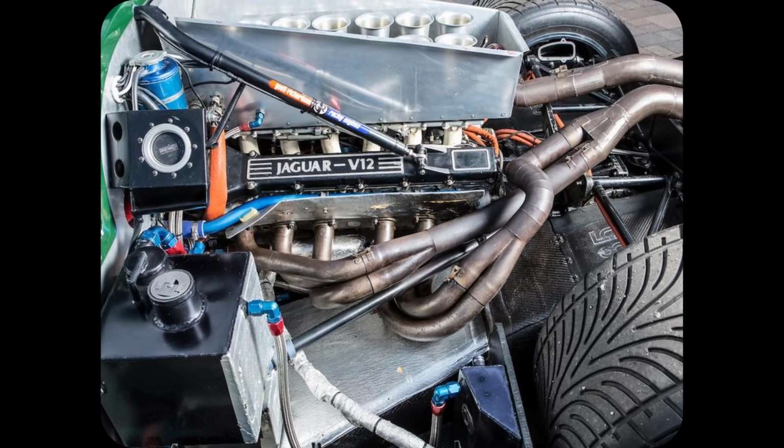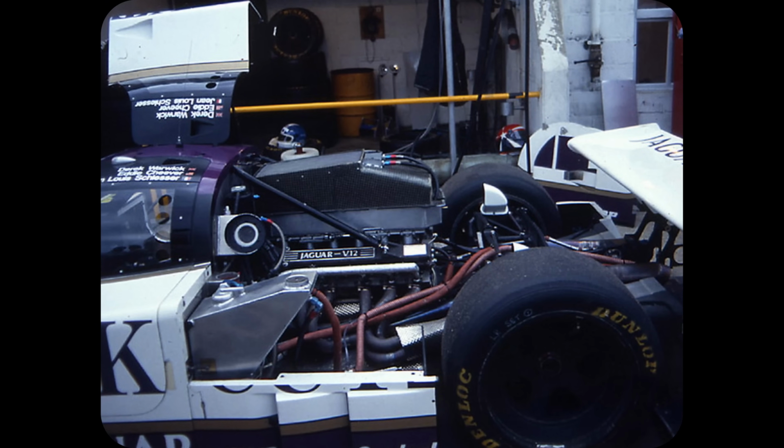Southgate started working on Jaguar's Group C project right from the start, being brought in to design the XJR-9 for Jaguar's 1985 entry. He was given a massive V12 to work with. At the time, he said it was the largest engine he'd ever seen. Although the engine did show some promise, its sheer weight and shape would be a major challenge for the design team. But that was the job given to them.